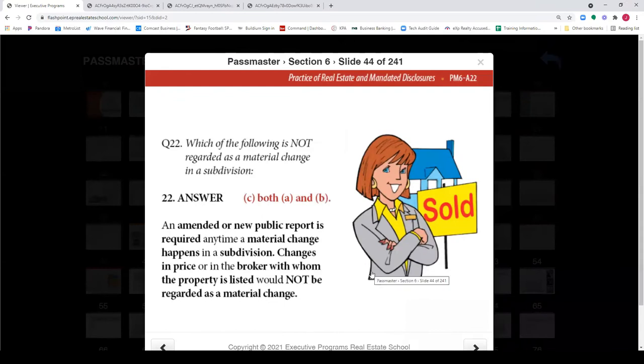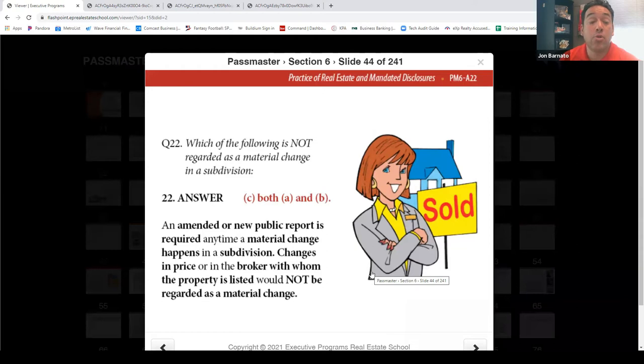So as long as the builder who's doing the subdivision has an approved report from the DRE, they can proceed with the subdivision. The only things they can change are the price or who they employ as a broker selling the property. If they change any of those things, they can change it without getting approval from the DRE again.